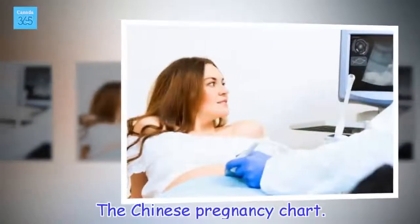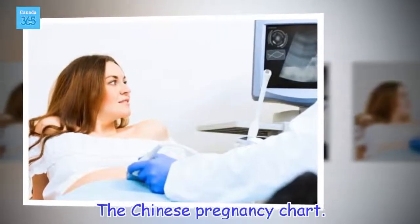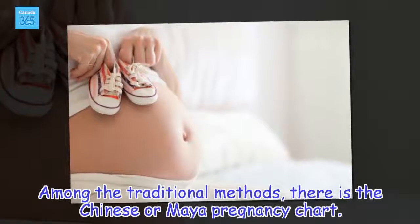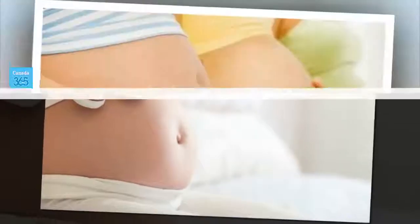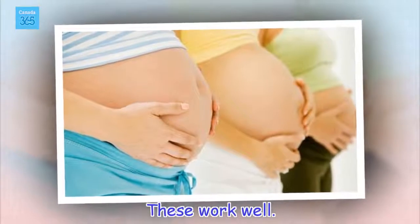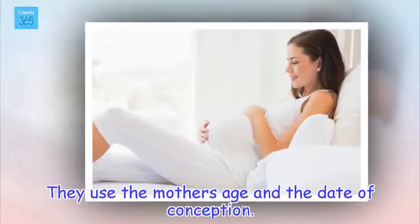The Chinese pregnancy chart. Among the traditional methods, there is the Chinese or Maya pregnancy chart. These work well. They use the mother's age and the date of conception.